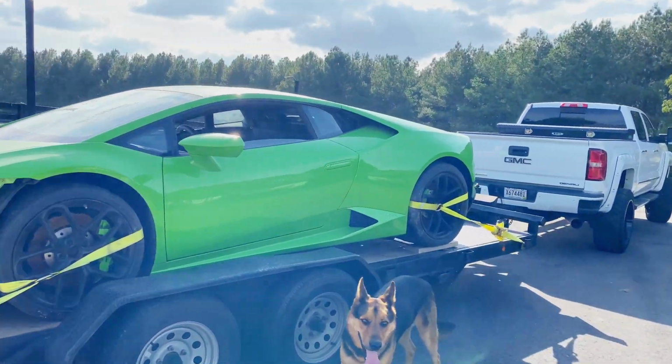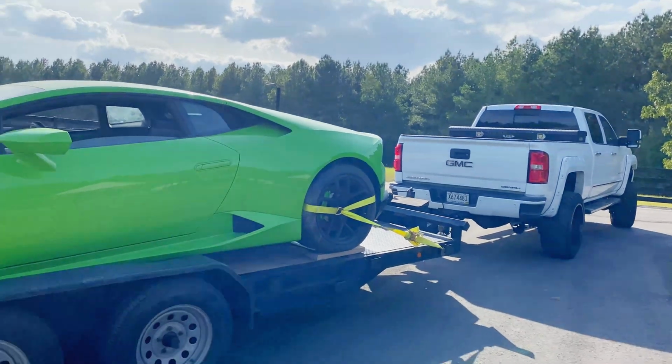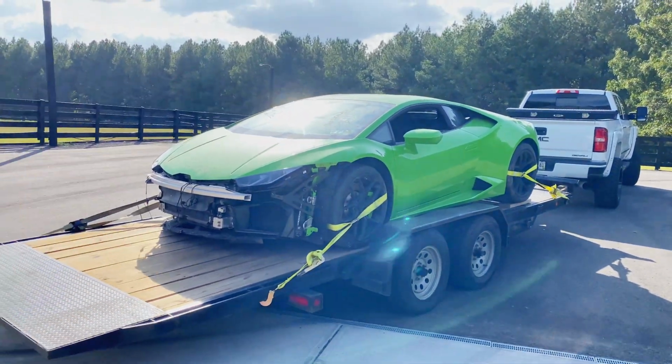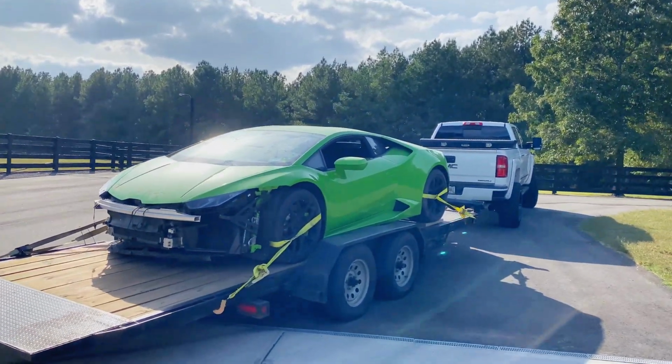But the car starts, it runs, and man, now we got to figure out a way to get this thing off this trailer. And my trailer does tilt down, as you guys have seen in other videos. Let's go ahead and work on getting this thing down and see if this thing drives for its very first time.